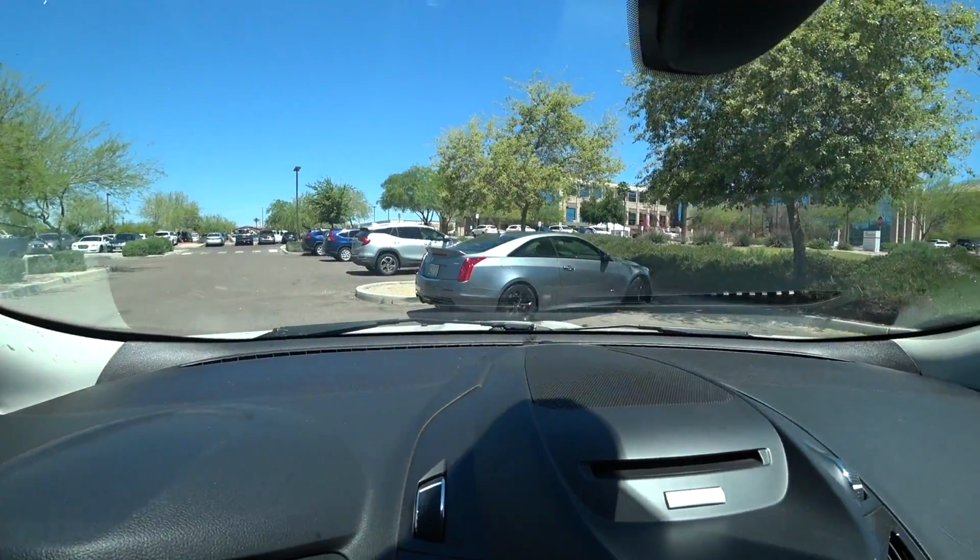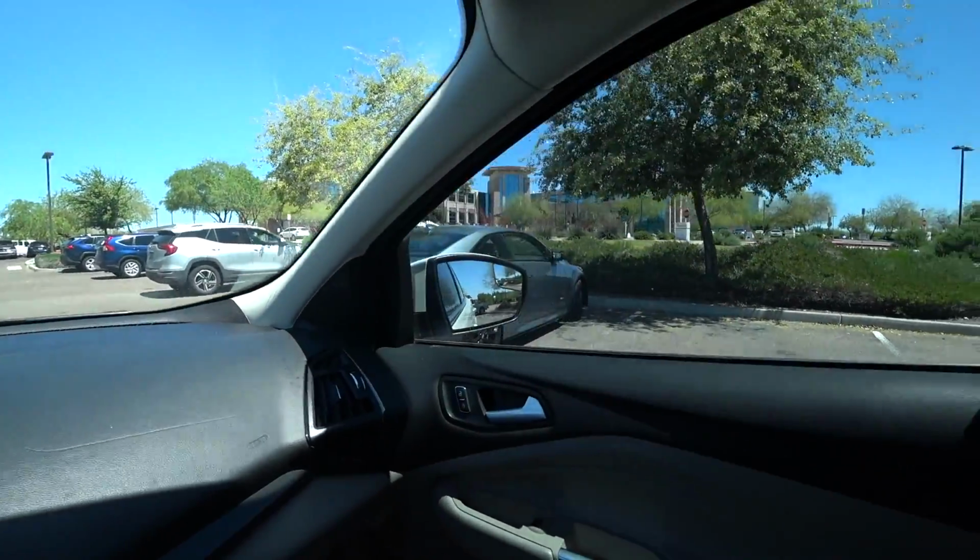Little ATS-V there. Really like that thing. Quad tip exhaust, huge brakes, carbon fiber diffuser in the back. Beautiful looking car, is probably fast as hell.